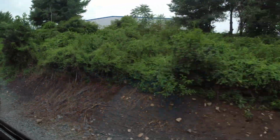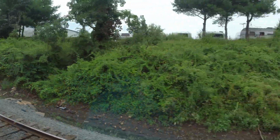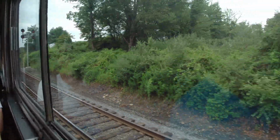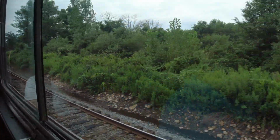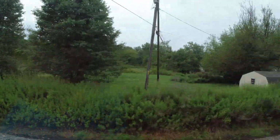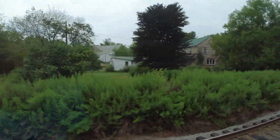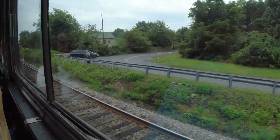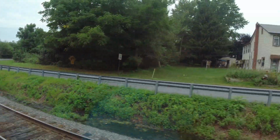We're in Hamburg, Pennsylvania, and you might start to recognize some of the locations as places I've filmed 2102 going through before. We just passed over Industrial Drive, and we'll be coming up on Lowland Road. My last shot of 2102 was right about where that guy is right now filming us.